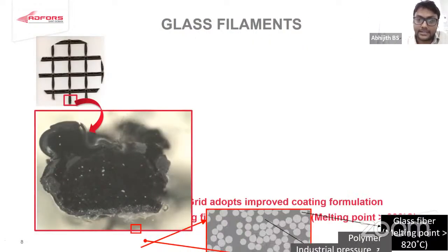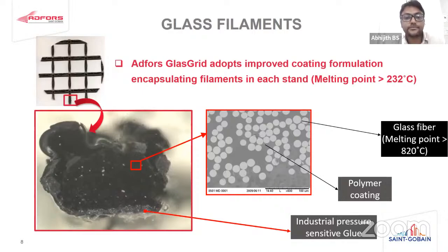Okay, let us see what this GLASGRID is made up of. These are made up of glass yarns whose melting point is greater than 820 degrees Celsius, and it has a patented elastomeric-based polymer coating whose melting point is greater than 232 degrees Celsius. We need this kind of higher melting point because when it comes in contact with hot mix asphalt, whose mixing temperature will be close to 180, 190 in the case of modified mixtures, it should not damage the grids, the coating or the junctions. So this is the main purpose of going with a higher melting point coating.